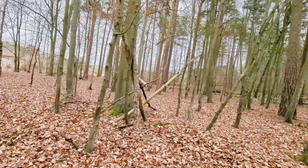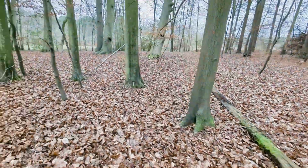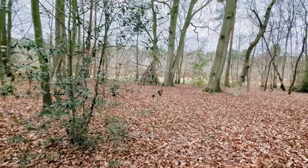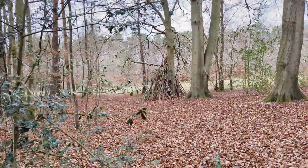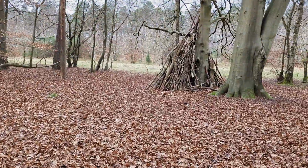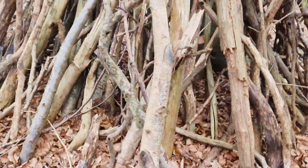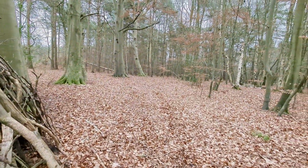And then we've got that X structure. And over here, got another one over there. Once again, it's an X structure over there. I found an X over there, Tommy.